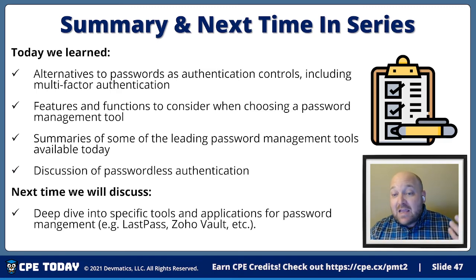We also took a look at some of the leading tools that are out there, including Lastpass and others, what their major features and functions are, and some of the compelling ways that you could use those applications. We finished with just a brief discussion of passwordless authentication and some of the future tools and services that might be out there that'll hopefully make it easier and more secure for all of us.